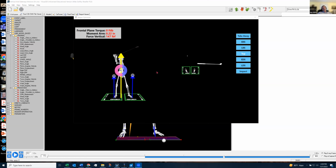So if we want the body to move toward the target, toward the lead side, then we need to create acceleration that way. We need this yellow arrow to tilt toward the target. It varies a little bit based on swing style, but in the last quarter of the backswing, typically what we'll see is with the trail foot, the golfer is starting to push sideways. So that is what's going to start creating the slide toward the target.